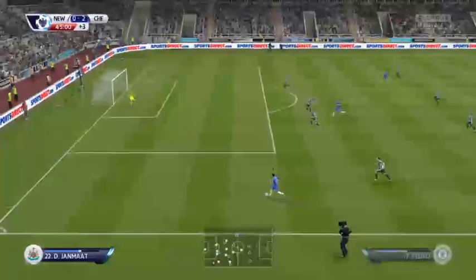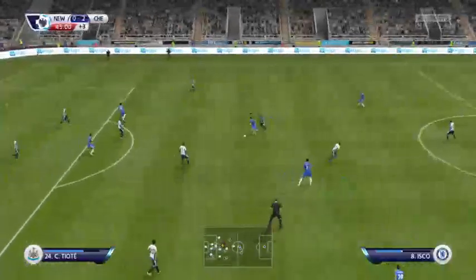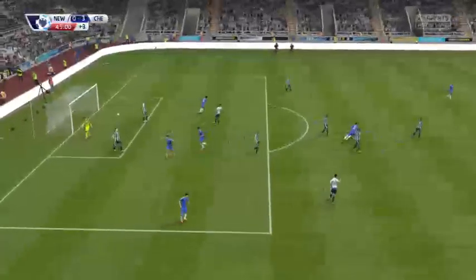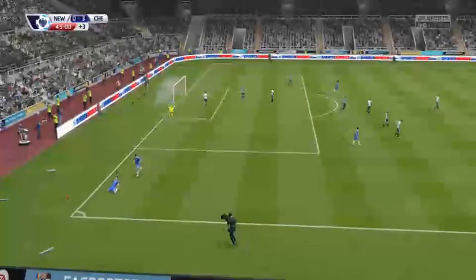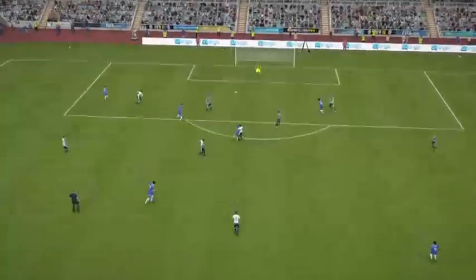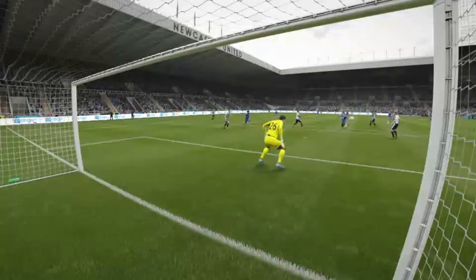Pedro. Well, it didn't quite cause the problems that it looked as though it would, that cross. Shot on! A goal! And that is a contender for goal of the season, without question, to find the left corner from that distance. Let's have another peek at that goal.